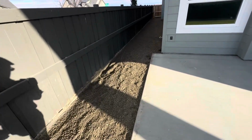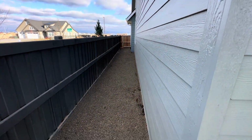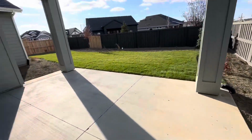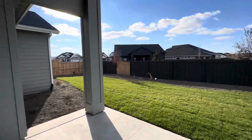And they've got the lava chip rock all the way across the side here. Keeps it nice and clean. You don't have to worry about weeding too much. And low cost irrigation water. Well, we got a nice sky for you today.